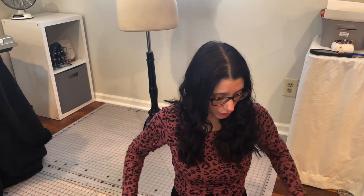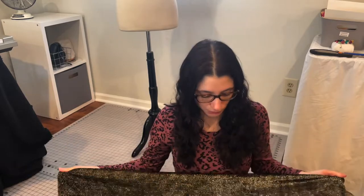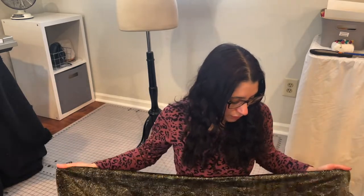Also ran into another issue. For some reason, I picked up this roll of fabric and thought, stretchy. I was sure it was stretchy. I don't know why, but it is not stretchy. And that presents another difficulty because working with stretchy fabric, it's a little more forgiving with the fit.